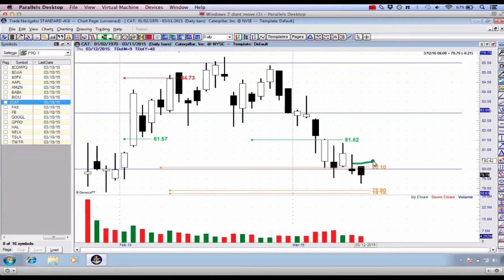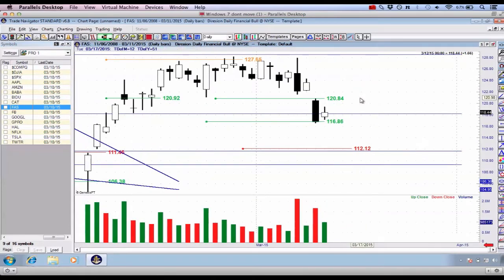But as such, just lock in profit on this particular trade and let's see what happens. We'll have a look at what the market's doing, how that influences the price of Caterpillar. Let's move into FAS. FAS today had an inside day spinning top.